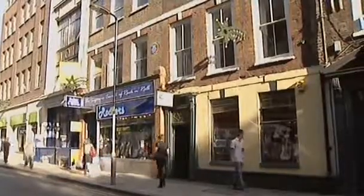In the early days, in the 1900s, even late 19th century, there were shops in Denmark Street just the same as there are now, but they had pianos in the windows, and it was where all the music publishers really collected.